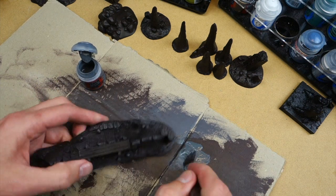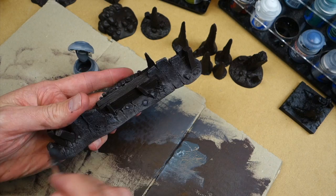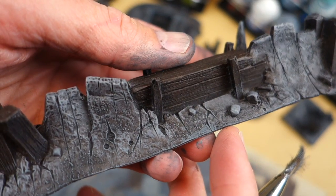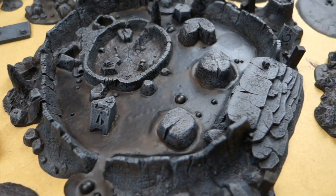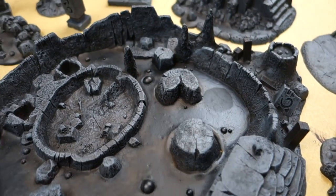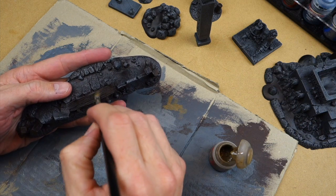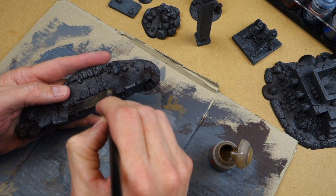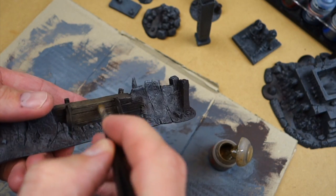Now I'm going to a dark grey is the next one. You can see how that's starting to bring out the texture now, looking good. Very quick and easy. So here's all the terrain dry brushed. So this is a good base coat for everything. It's brought out the texture and it's looking good already. Now I'm using brown to dry brush the wood areas in this fence barricade piece.